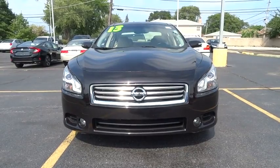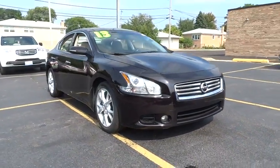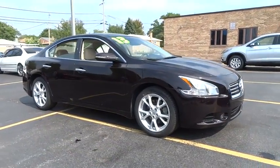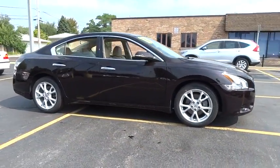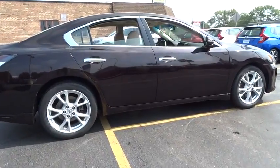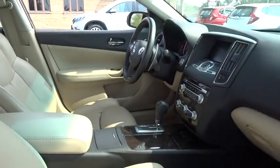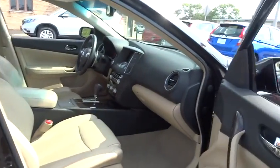The 2013 Nissan Maxima. Maxima offers elegance with an edge. The spacious interior provides refined comfort for up to 5 passengers. Advanced technologies such as Nissan Intelligent Key and push-button ignition offer convenience and control. This vehicle has less than 45,000 miles.